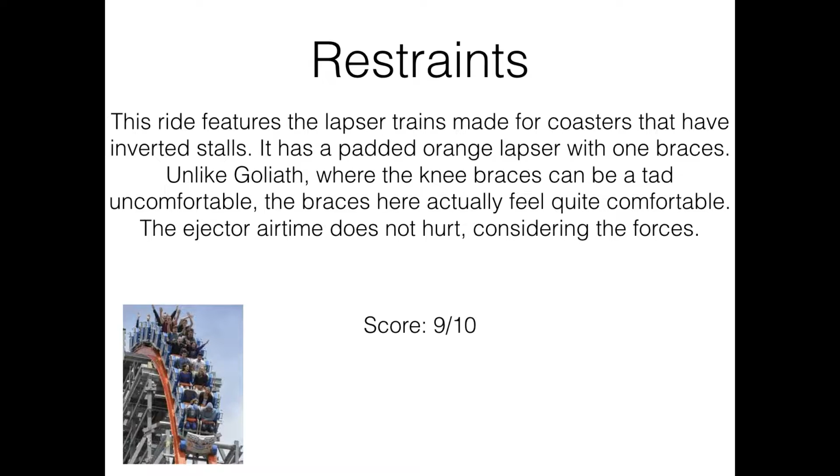They're not knocking at your knees for the entire ride. They're definitely there. The ejector airtime does not hurt either because the lap bar is quite padded. If you had other lap bars, like maybe a Magnum lap bar, the airtime would probably hurt a lot. But here, the airtime is not painful at all. You definitely come out of your seat and it's so enjoyable. The restraints here, I'll give a 9 out of 10, because I'm actually doing a new thing with the restraints.